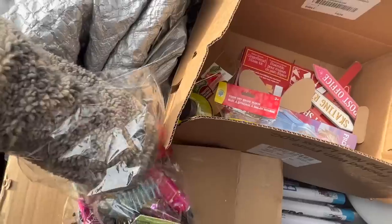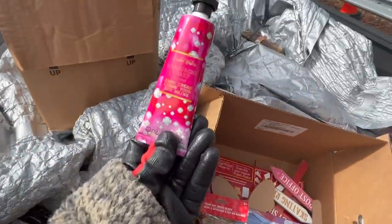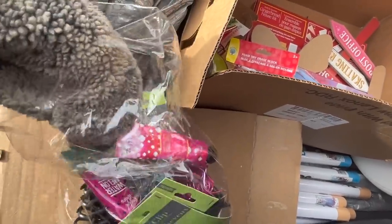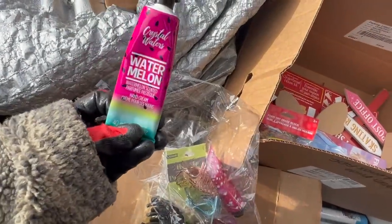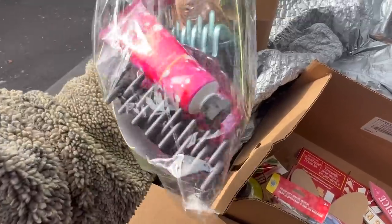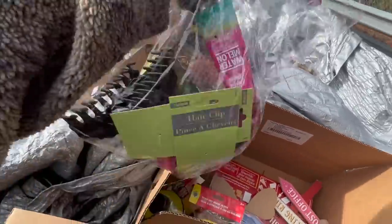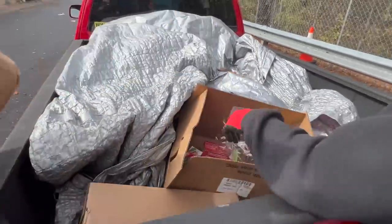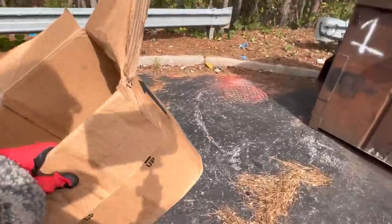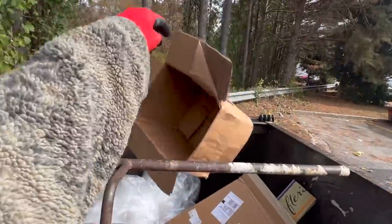Okay. These lotions, which are scented hand creams, and there's two of them. This one is a watermelon one, which is pretty cool. And then yeah, this entire bag is full of these hair clips. They're really pretty. I use those too, so that's pretty awesome. I'm gonna toss this box back. You don't need a box in the back of the truck that could fly out or something. So that's pretty awesome. That's a great find from today.